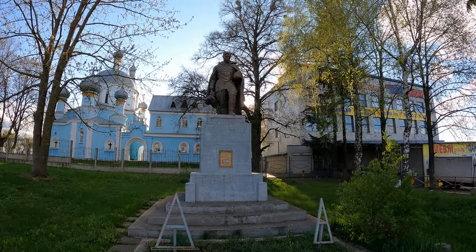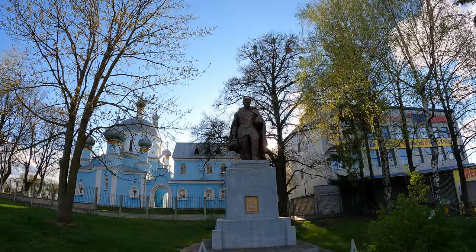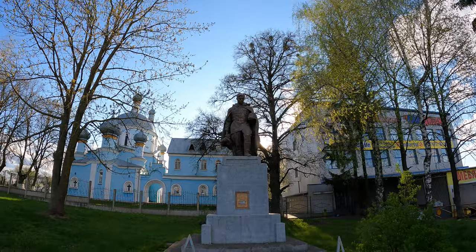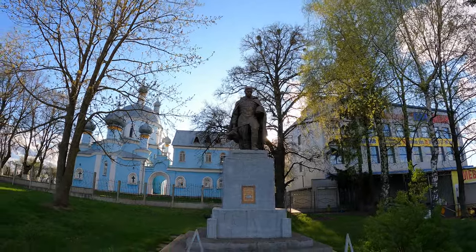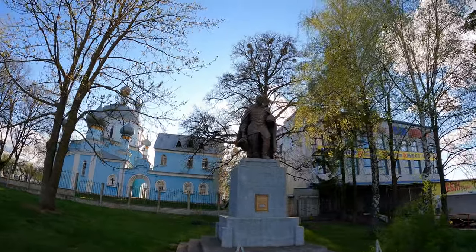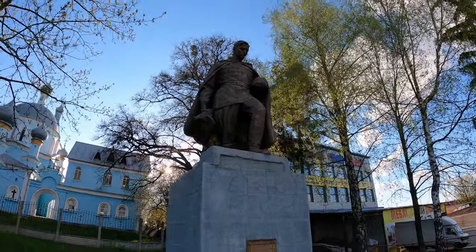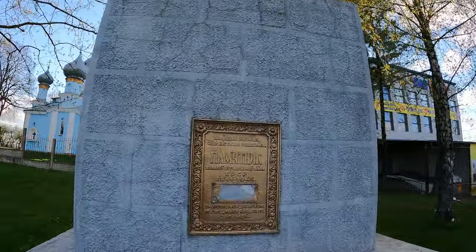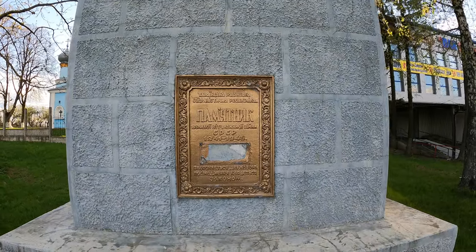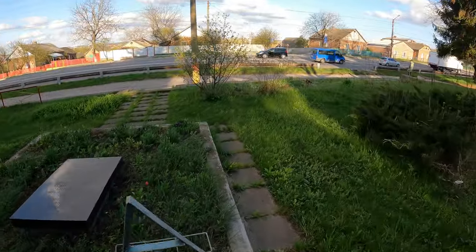All right, last one, I swear. Now, found two more memorials next to this really cool church. I'll do a quick few videos, and on our way. So, bronze statue, officer with a PPSH submachine gun. 1945. See, some of it's been defaced, but then there's another nice memorial here.